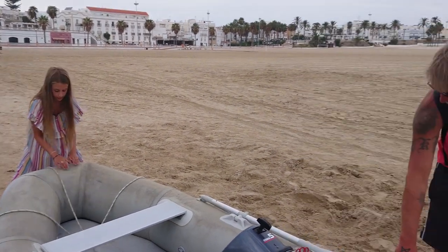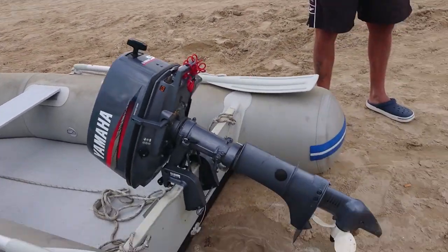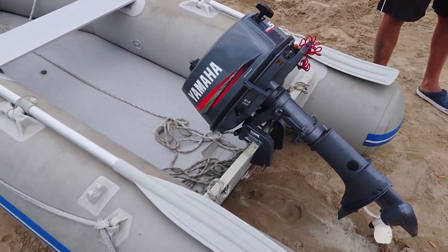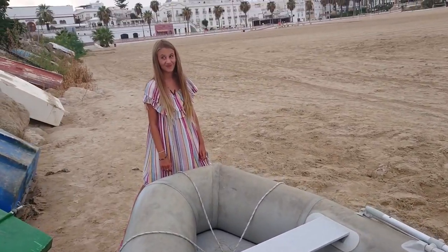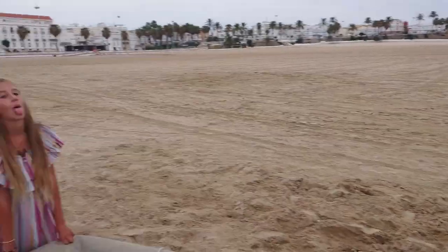We used to drag it, didn't we? We ripped the bottom. Yeah, it wore through the bottom. Not ripped it, it wore through it. So we've got a patch underneath this corner now. And it's leaking a little bit, so Chris has just emptied the water out, so we're just going to carry it down and go back to the boat, which is out there somewhere. I'm going to get a glass Coke when we get back.